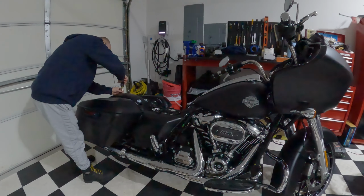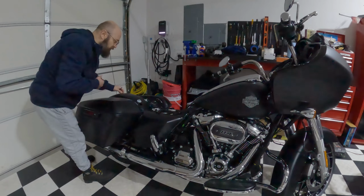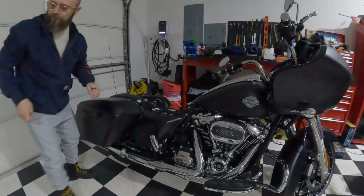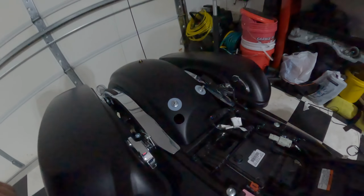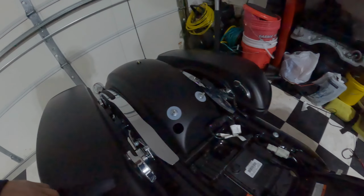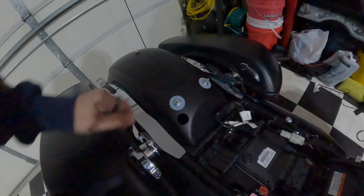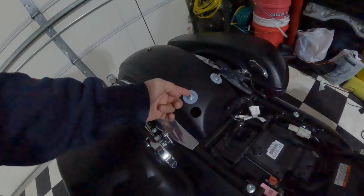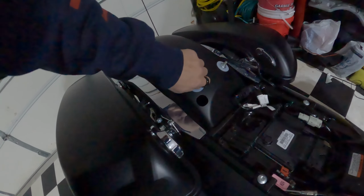I'm gonna figure out what to do with this hole later, but for now I'm just gonna put the stock bolt back where it was, just so I don't lose it. Let me bring the camera a little closer so you see this. All right, so that's the position of the stock seat. These are the 2 bolts that will be used for the new reach seat.